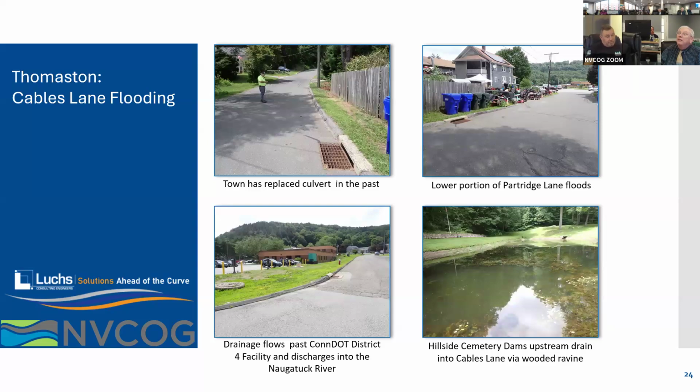This is the street superintendent showing me areas where they had replaced it in the past. So they had wrapped a HDPE pipe at very shallow depths into that catch basin about midway down the hill. It flattens out right there. Cables Lane is very steep, but it flattens out at the bottom. There's a lot of flooding at the bottom where a small channel comes in, and the pipes just don't have a lot of room to store any water, and there's only one catch basin down there.